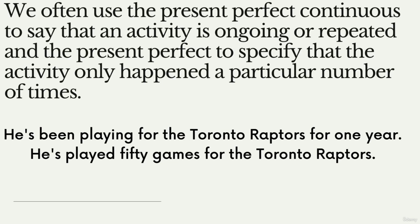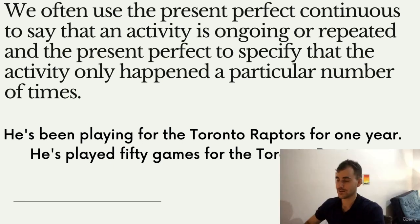In the first sentence, we use the present perfect continuous because this activity is ongoing and repeated. In the second sentence, we use the present perfect because this activity has happened a specified, particular number of times, 50 games. He's played 50 games for the Toronto Raptors. That's the end of the advanced rules for the present perfect continuous. Let's go into a short quiz to test your knowledge.